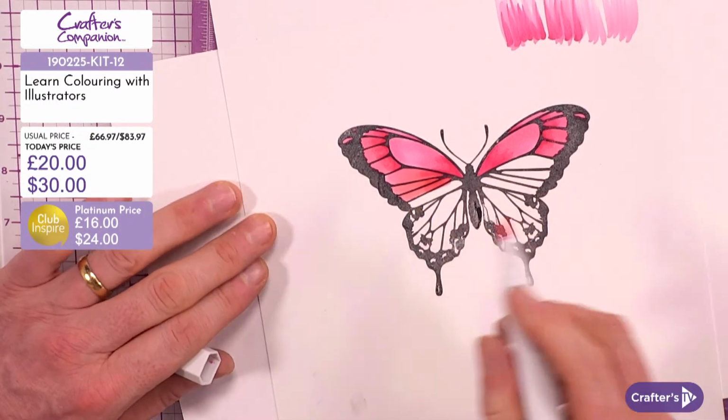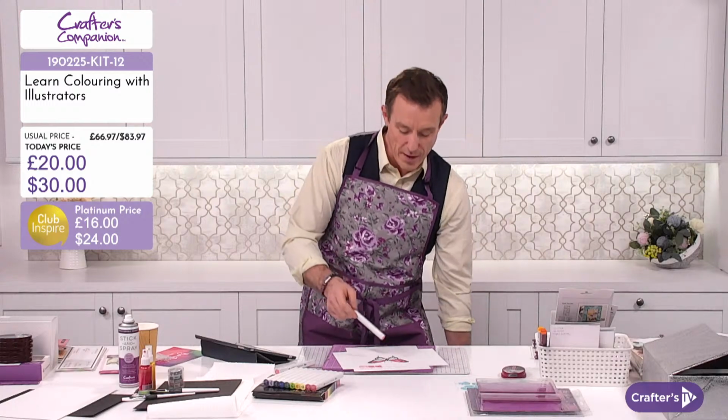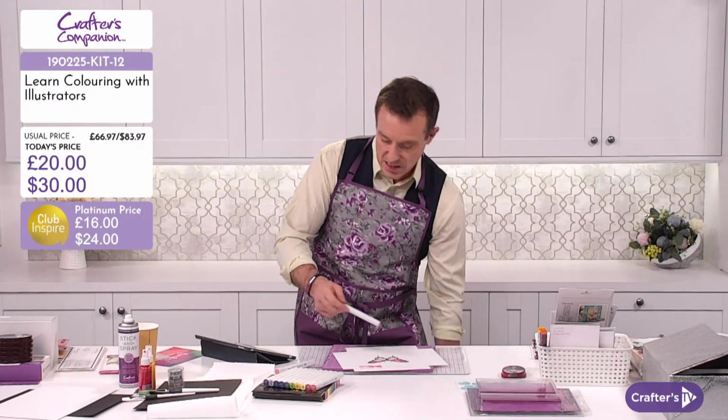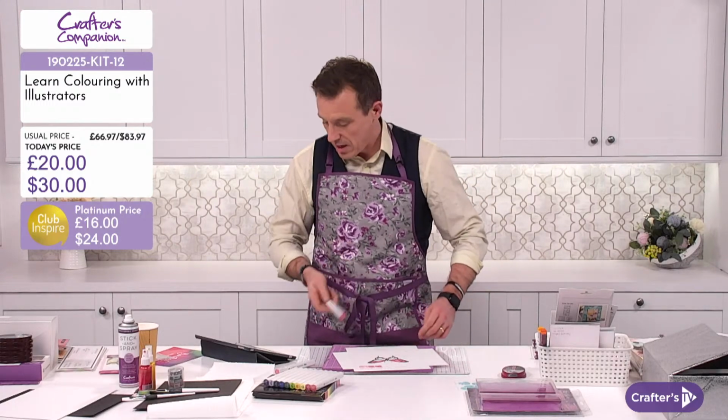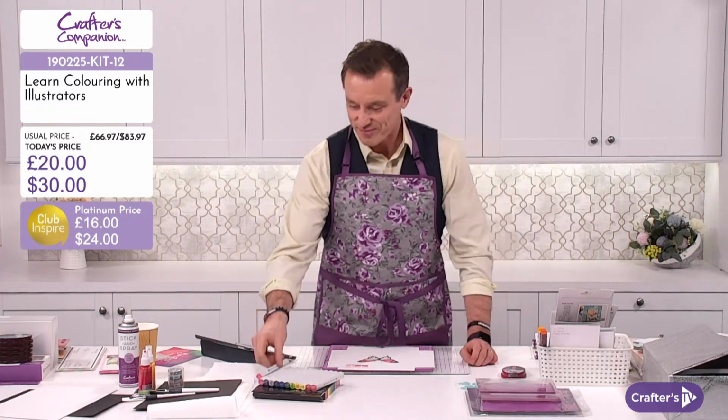Is really good because the butterflies are nice and easy to colour as well. They're nice and big, so if you're like me and you sort of go outside the lines a little bit, it doesn't really matter because you can just go back in with your other colours. That was really fun.